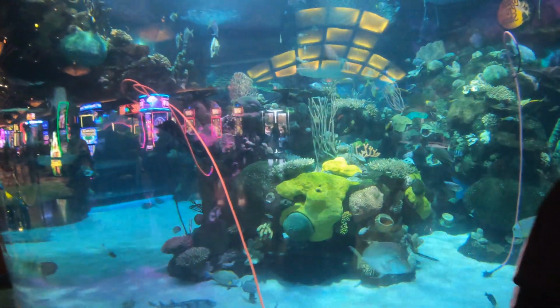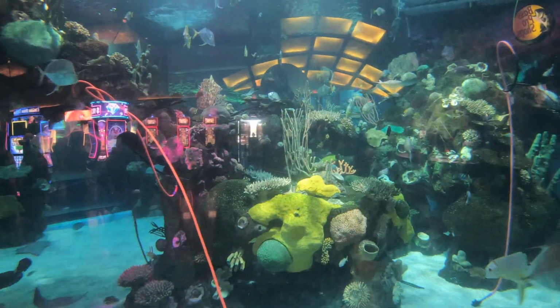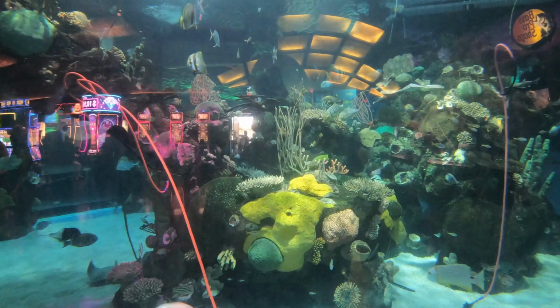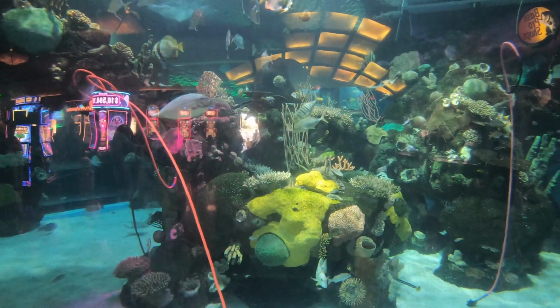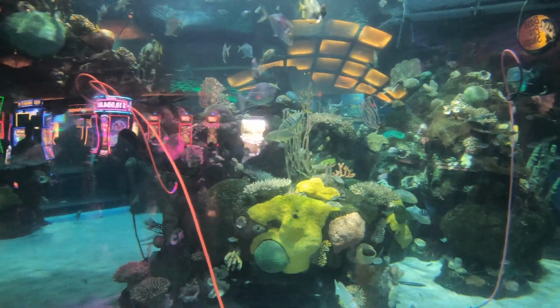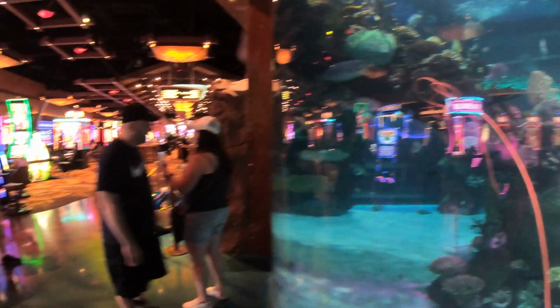Here you can see the huge aquarium with all the fish, and those air hoses that you see there are for the actual mermaids who swim around here and breathe through those air hoses. I always seem to miss the show, but basically they just swim around and wave to people while they're in there.